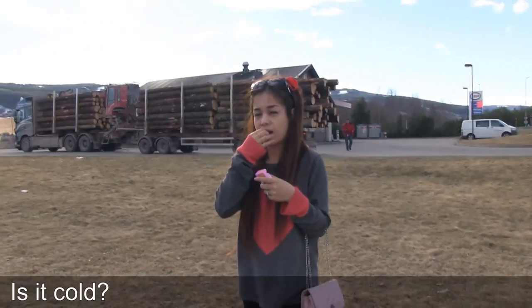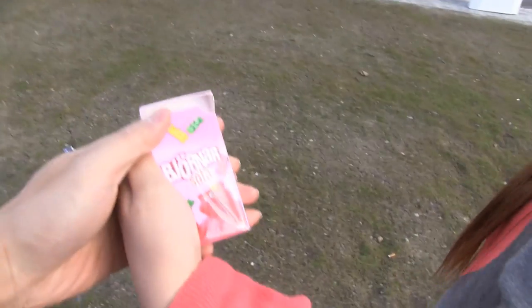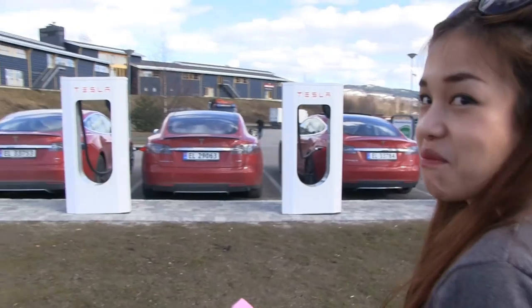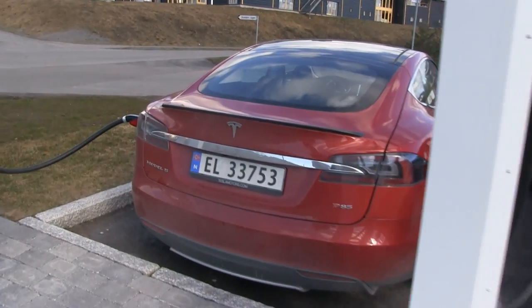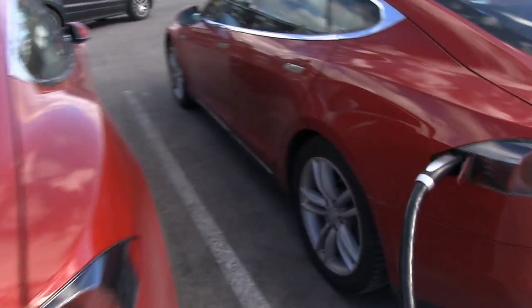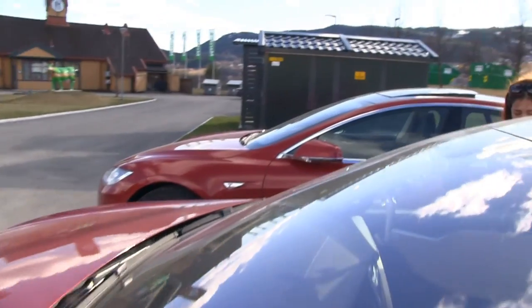She got some bear, gum, bjorn. Sweet bears, yeah, that's me. So that's a regular 85, that's P85, that's mine. That's another P85. Yeah, let's see. I think we are done here. Whoa, he has those folding mirrors. I want that. Oh man, he has those folding mirrors too.